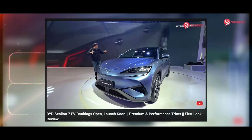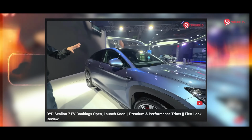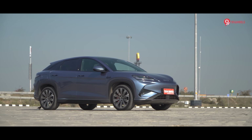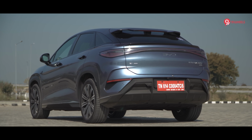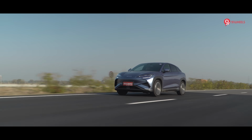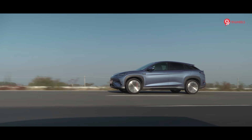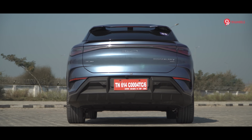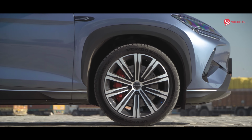Now we have already shown you the C11-7 from the Auto Expo, so I will keep the design part short and sweet in this video. Now this one is based on the Seal EV sedan, and in this crossover or the SUV avatar, it does look very good for a sub 50 lakh electric vehicle. It's longer, wider and higher than the Seal, and the road presence is kick-ass. I especially love the way the side shoulder line rises into the rear and merges very well. Speaking of the rear, you do get familiar shape for the tail lights and of course the connected LED bar. Plus yes, the alloy wheels gel in well with the size of the vehicle.